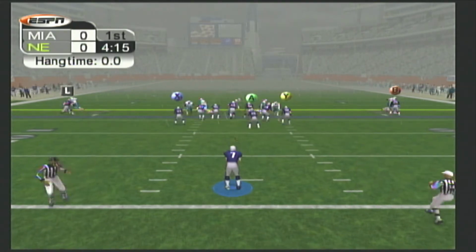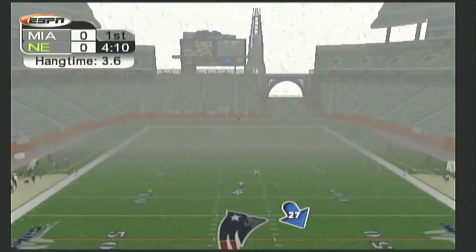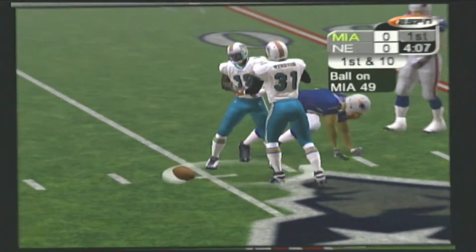Bailey lines up to punt after the three and out. Bailey takes the snap and pummels this one deep. Grant takes it at the 38. Dragged down at the 49.